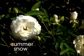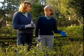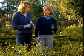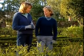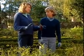This is actually a summer snow rose, introduced in 1931, and it's one of the signature roses here at Longview. And so we actually prune twice a year. We prune hard in January to about knee height, and then in August we prune to thigh high. And this is very different than what most people around the country do.